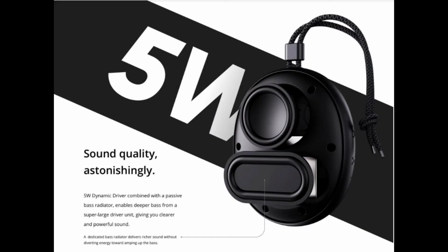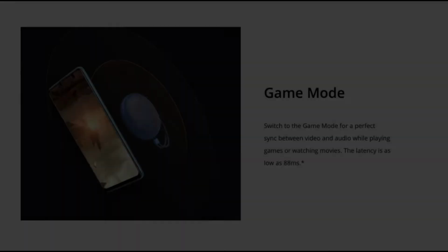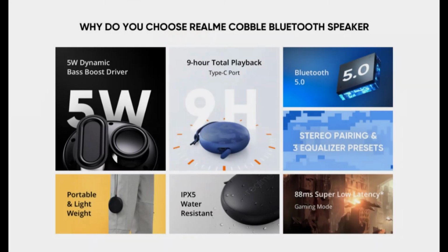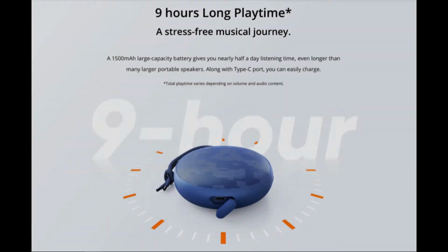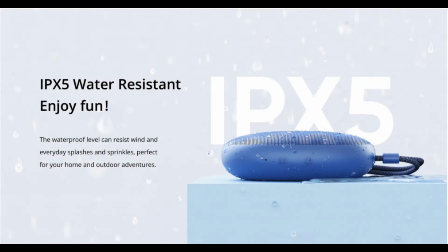The new Realme Cobble Bluetooth speaker comes with 5 watts dynamic bass boost drivers that is paired with an additional passive radiator. The speaker supports stereo pairing over Bluetooth and comes with a 3 preset equalizer for a customizable audio experience. Further, there is a super low latency game mode that offers wireless audio transfer with a latency rate of 88 milliseconds. Realme Cobble comes with Bluetooth version 5 connectivity and includes a Type-C charging port. Realme has provided a 1500 mAh battery on the Cobble speaker that is claimed to deliver up to 9 hours of usage on a single charge. Besides, the speaker weighs 200 grams and comes with an IPX5 rating.